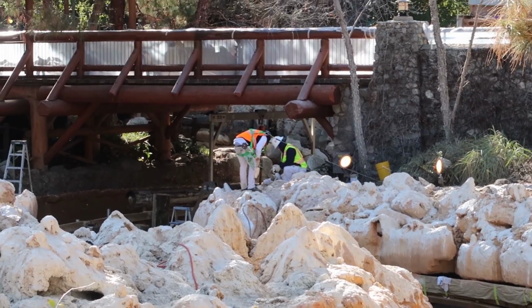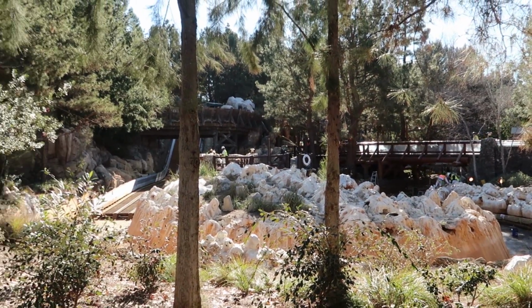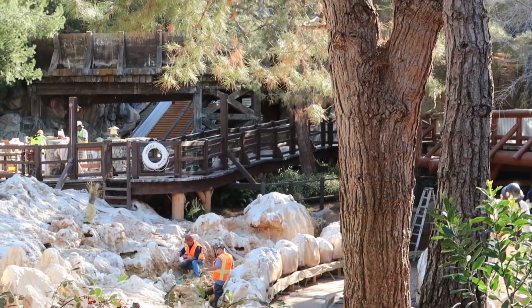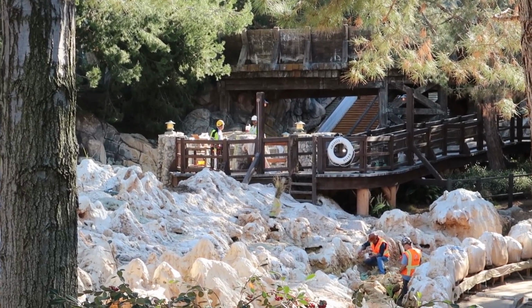But yeah, Grizzly River Run is down for the count. Seems like it always goes down in the winter time, and then they come out and they do all sorts of restoration out here. Okay, yeah, they are painting. They are doing detailed work. They're spraying some stuff on, and then they're taking their brush and coating it. Looks like they might be doing some more painting on the railing over there.